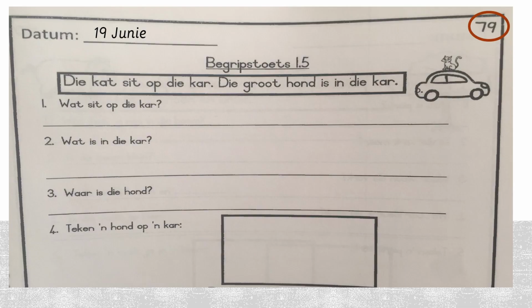First things first, please grab your Afrikaans books en draai om bladsy 79. Wow, that's a big number. 79. Look at the top right-hand corner. You will see it is page 79. So press pause, grab your Afrikaans book and turn to page 79.